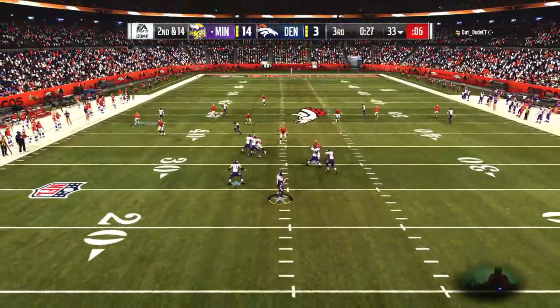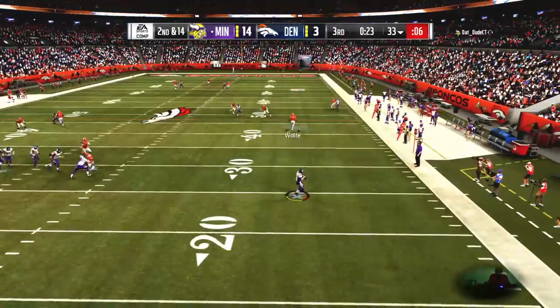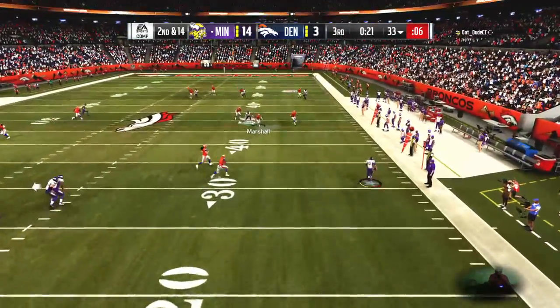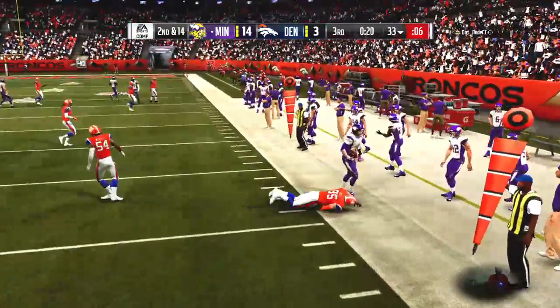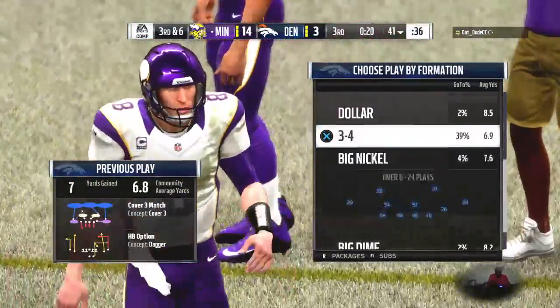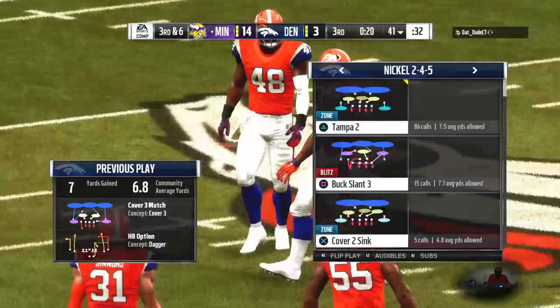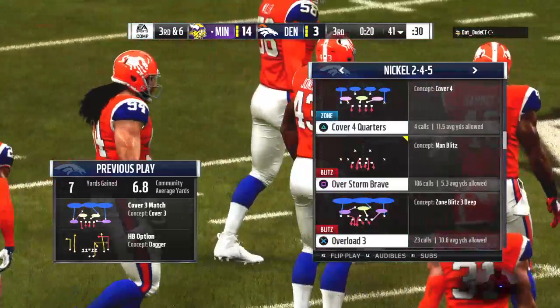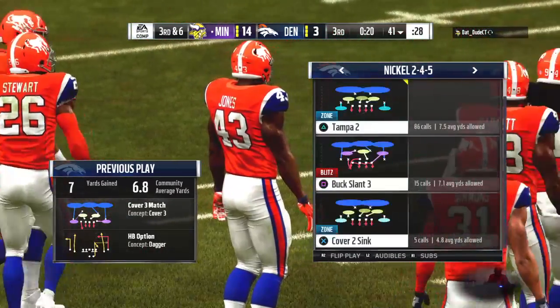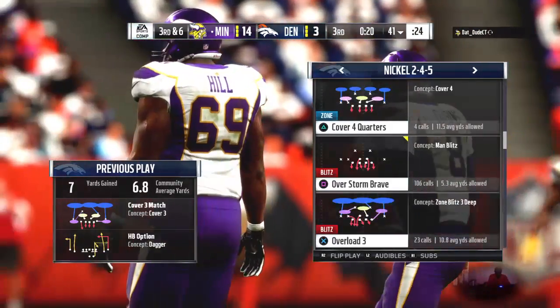From the shotgun, it's Cousins. Eluding the pressure right. And some space here. And he'll be out of bounds after getting this one across the 40. Give him 7 there on the tuck and run, and they're in better shape now for 3rd. Okay, he's not going to get the first down, but this is still a nice job of buying some time and then running to get to the sideline and get out of bounds and avoid the big hit.